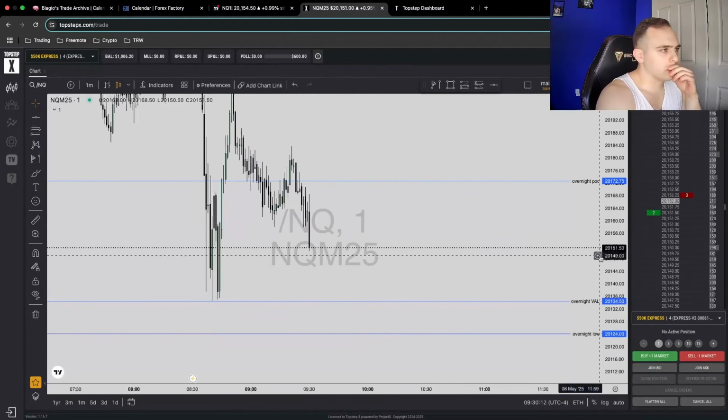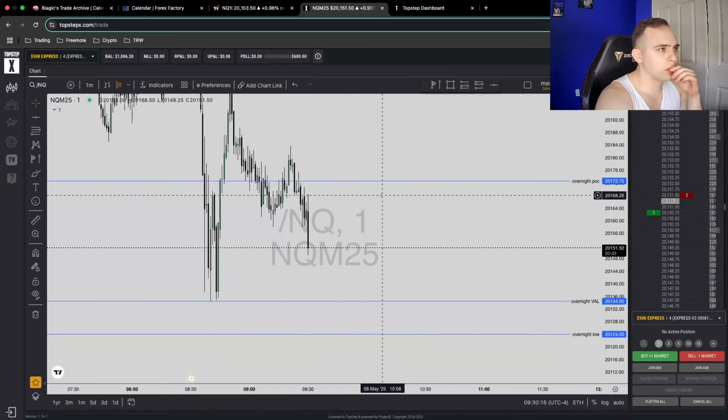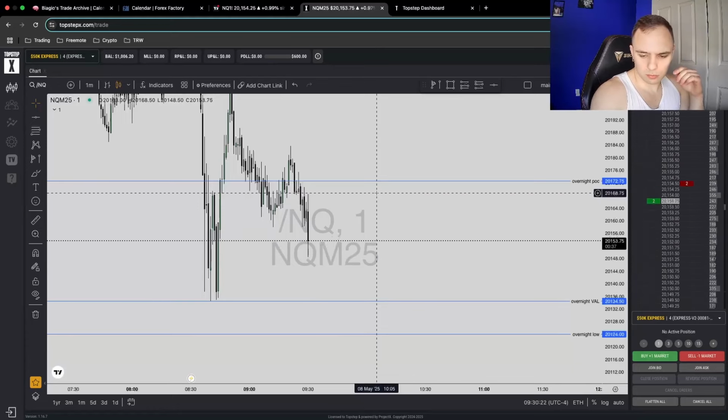I think we push lower. Yeah, I thought we would tap the overnight point of control first before going back up, but looks like price has other plans.